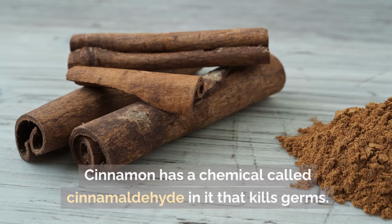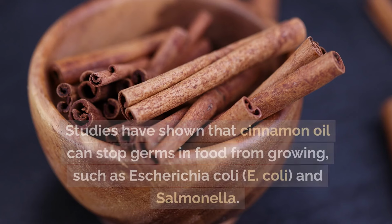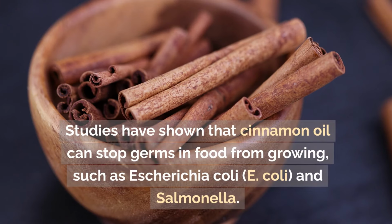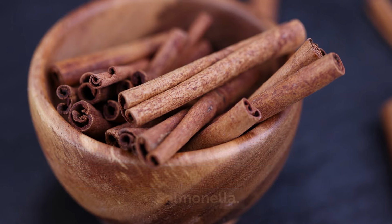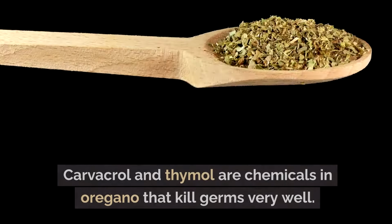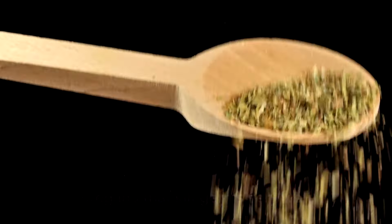Cinnamon. Cinnamon has a chemical called cinnamaldehyde in it that kills germs. Studies have shown that cinnamon oil can stop germs in food from growing, such as Escherichia coli, E. coli, and Salmonella. Oregano. Carvacrol and thymol are chemicals in oregano that kill germs very well.